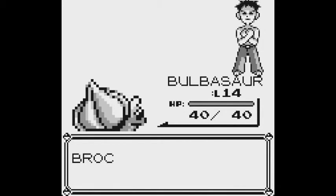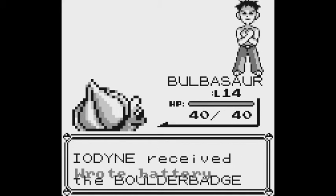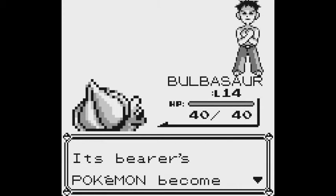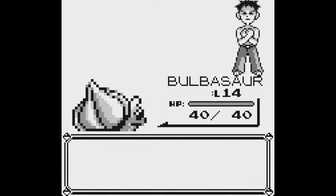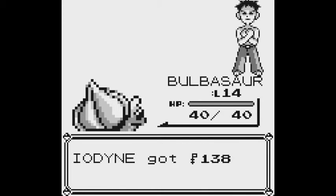So we defeated Brock. I took you for granted. As proof of your victory, here's the Boulder Badge. So this is the first time you receive a badge in-game. And it's the only time, well, in a battle. It's the only time you receive it in battle, I do believe. Its bearer becomes more powerful. The technique Flash can now be used anytime.